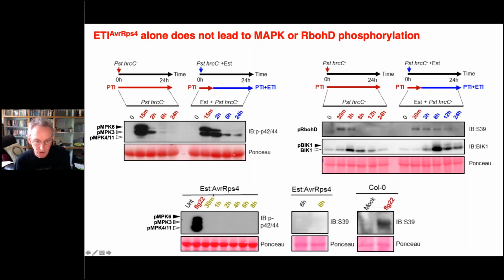Now, if you look at estradiol AVR RPS4 induction in the absence of any PAMPs, then you don't see any MAP kinase activation at all. You don't see any activation. This is the RBOHD. So actually, what estradiol AVR RPS4 does, once you've induced it, what ETI through RPS4 and RS1 does, is to elevate the abundance of these protein components, but it doesn't activate.